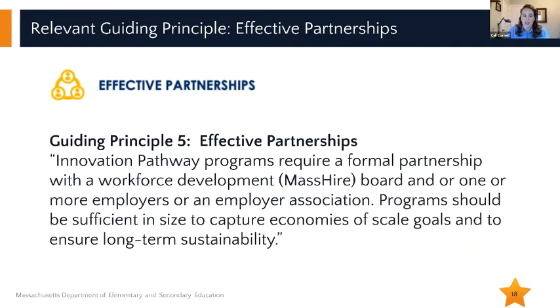Innovation Pathways designation requires schools to leverage strong partnerships with their local MassHire, local workforce boards, and employers to provide students with career awareness and work-based learning activities. And the MassHire board and employers should continue to be active partners to support the program once it's implemented. So this partnership between school and MassHire board plays out differently everywhere. And so we're really excited to highlight one example of how a partnership is working.